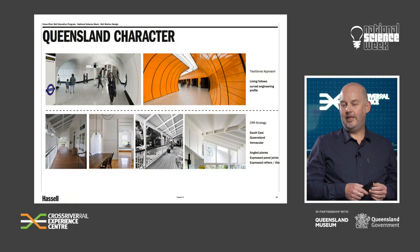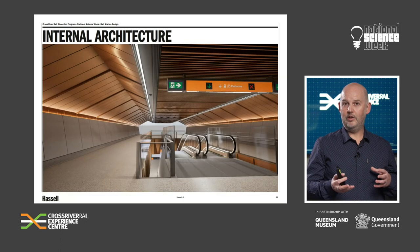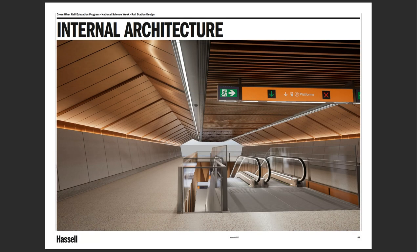We were very interested in the idea of the Queensland vernacular, the verandas that we all love as part of our houses, the idea of expressing the structure, having articulated soffits, and how we then reinterpreted that into the underground environment. This is a shot out of a virtual reality model that we built as part of our design, development, and consultation process. And you can just see that simple lean back of the edges, the repetitive joint system, the articulation of the rafters. There's a really good connection between what we are comfortable with above ground and what we are comfortable with below ground.